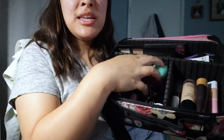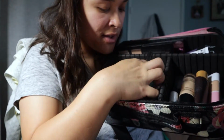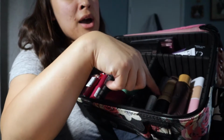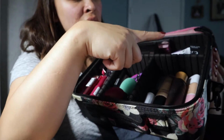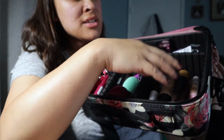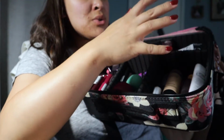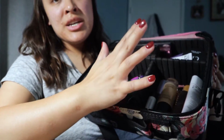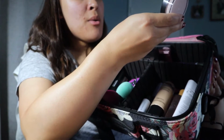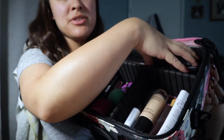So I just keep that in here with my loose powders and my eyelash curler, and then I have some eyeliner here and some mascara, and then I have all of my concealers. I think I have one primer in here, and then I have my foundations. I don't know if I can see it right now, but I do have a primer in here, foundation, and blush. And then up here I have this putty poreless primer, and this section is all of my primers.